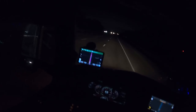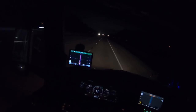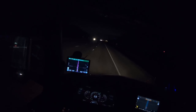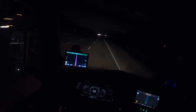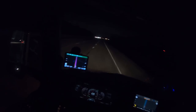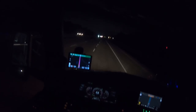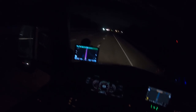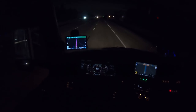So it does have plenty of power to pull up hills, and the fuel economy is on point, which is a huge thing. Last night we idled the truck all night, well, and the night before, because it has been pretty hot. And even with that, right now we're running at 8.7, doing 68. And that's with idling all night.